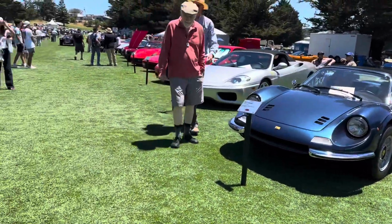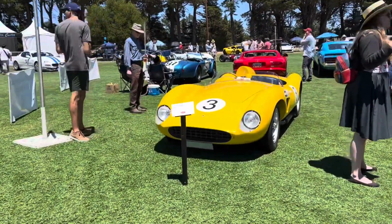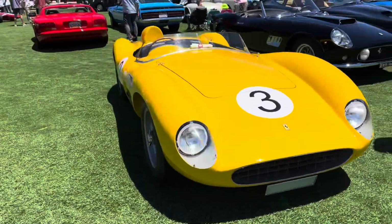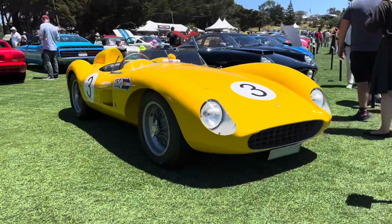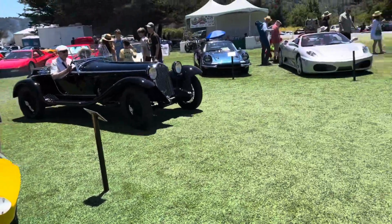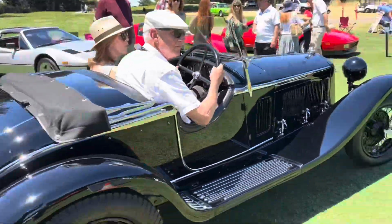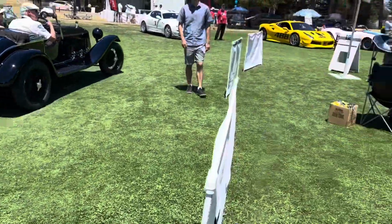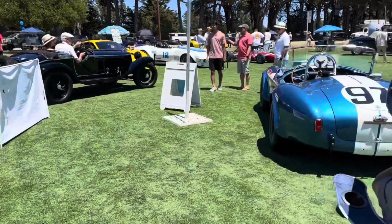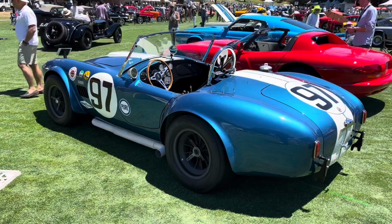Nice Dino here, 73. I mean, but this is it right here, 57 Testarossa. Only a few people have these cars, like John Mozart has one. Lawrence Stroll has one. Look at this. I'm going to lose my train of thought here, you guys, throughout the video, several times, but just bear with me. I mean, golly.